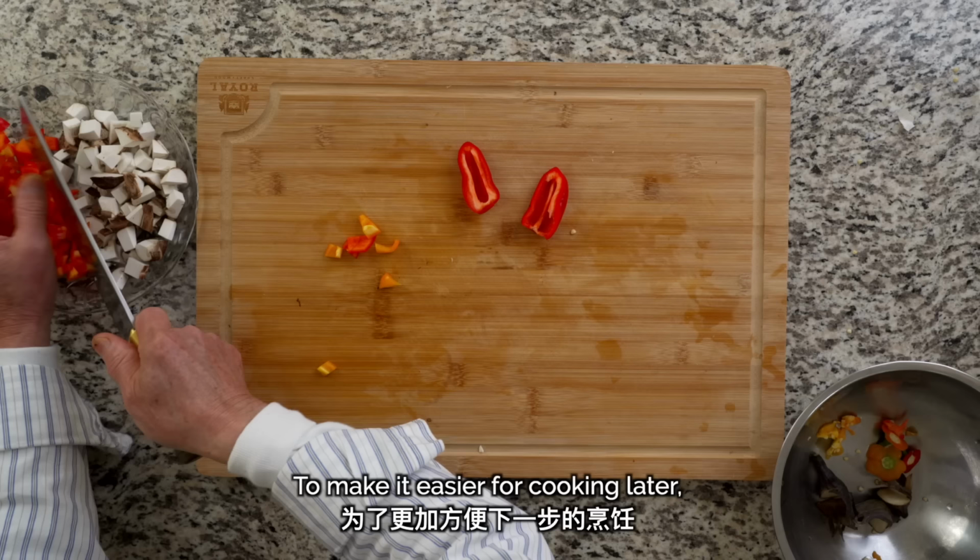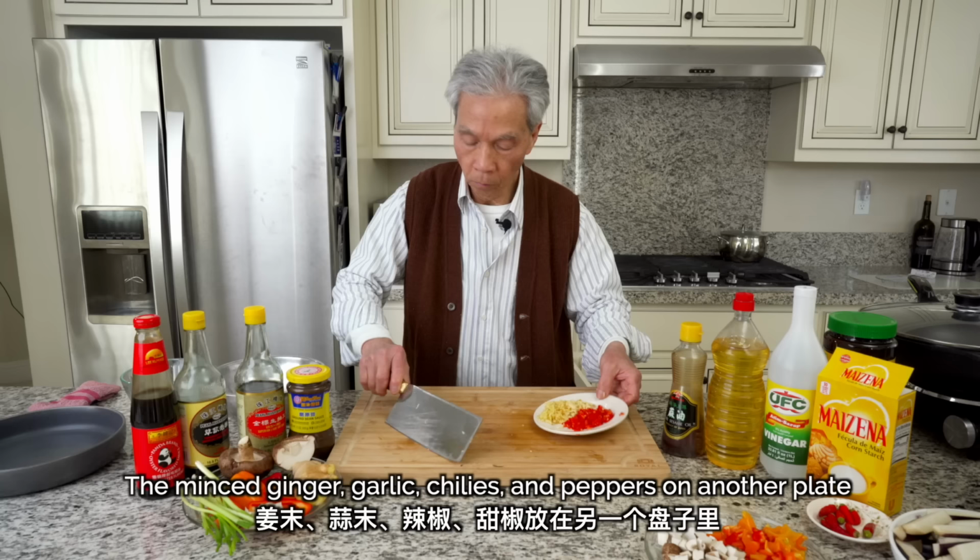To make it easier for cooking later, my dad put the chunks of mushrooms and sweet peppers on one plate, the minced ginger, garlic, chilies, and peppers on another plate, and the green onions on a third plate.